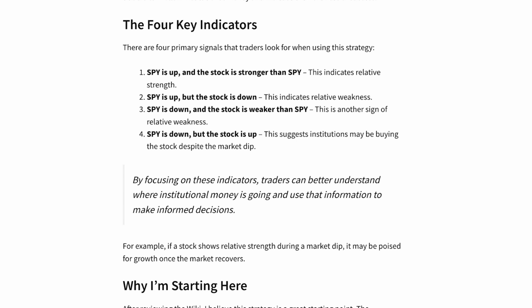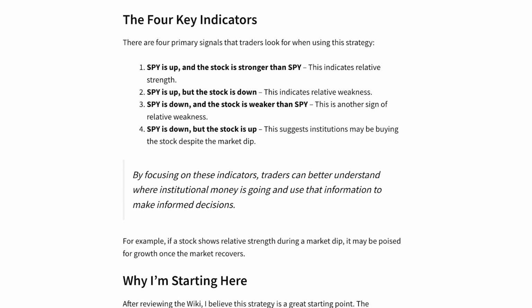And there are four key indicators, four primary signals that traders look for when using this strategy. Again, I have not mastered this strategy. I'm just getting introduced to it at the moment. But to get a better idea of how this could work: if the SPY is up and a stock is stronger, that indicates relative strength. That stock is stronger than the SPY. If the SPY is up, but the stock is down, that could indicate relative weakness compared to the SPY. If the SPY is down and the stock is even weaker, that's another sign of relative weakness compared to the overall market. And if the market is down, but the stock is up, that suggests that institutions could be buying the stock despite the whole market dip.